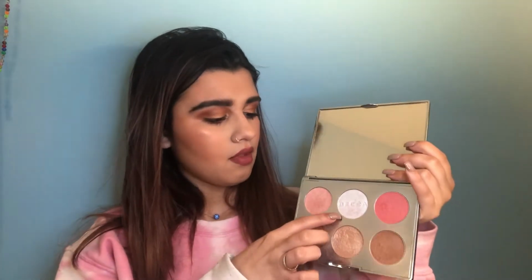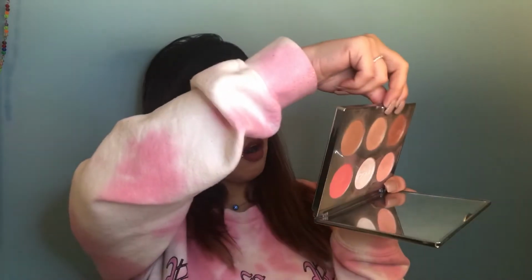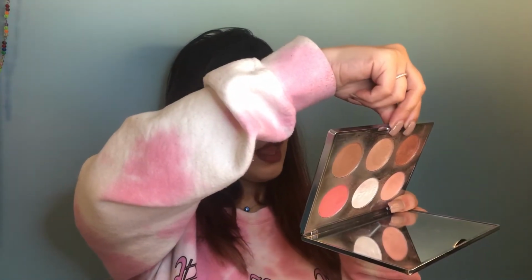But I kind of use this one as a highlight and a bronzer, but this is my main one as I use a bronzer. This is the highlights. There's another highlight, and the other highlight, and this is the blush. But I do use these two to bronze my face sometimes. The highlights I have on today are these 2, and they are called Icicle and Rose Quartz, whatever that's supposed to mean. If I said that right, sorry.